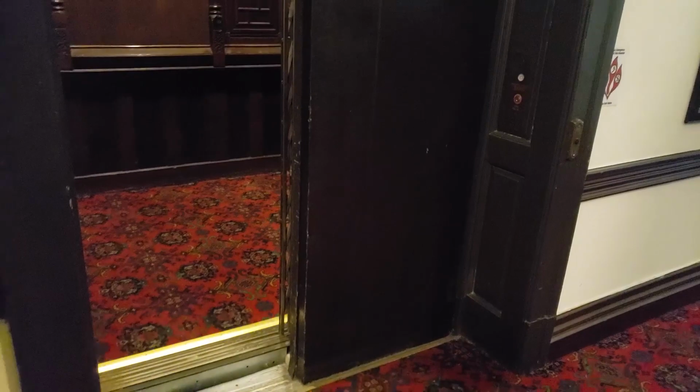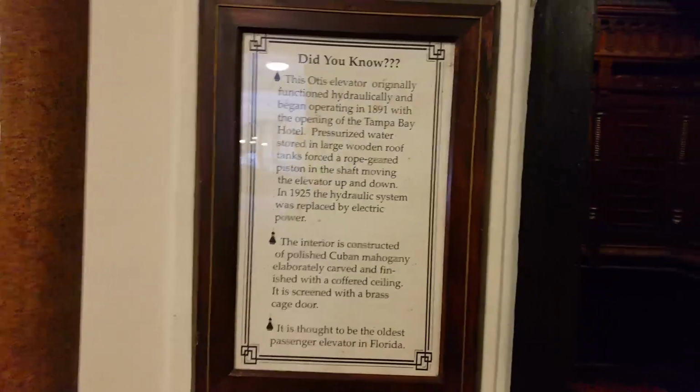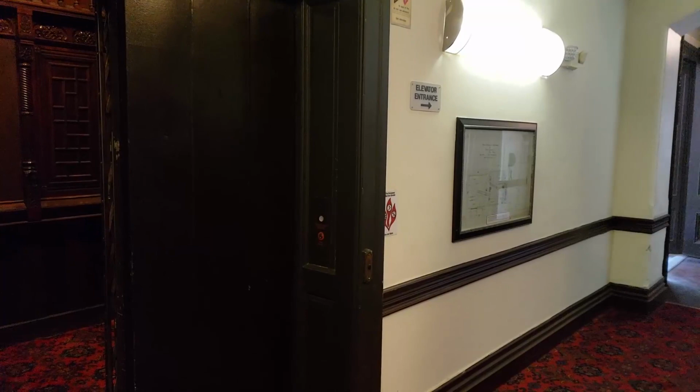So here's another view of the sign. It originally was water-powered hydraulic, and there were tanks in the roof. Now it's traction. I don't know if it's bottom drive or overhead. But anyway, this is the oldest elevator I'll have ever been on. So that all being said, we will now give it a ride. Here we go.